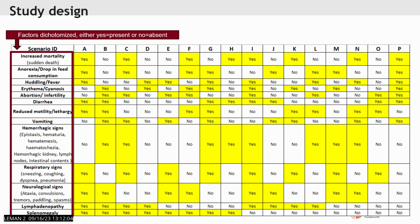Huddling or fever. Erythema or cyanosis, so red skin, blue skin. Abortion, infertility. Diarrhea, reduced motility or lethargy. Vomiting. And then we have a composite variable of hemorrhagic signs, both antemortem or postmortem. Respiratory signs, things like sneezing, coughing, dyspnea, pneumonia. Neurological signs: ataxia, convulsions, tremors, paddling, and spasms. And then finally, lymphadenopathy and splenomegaly.